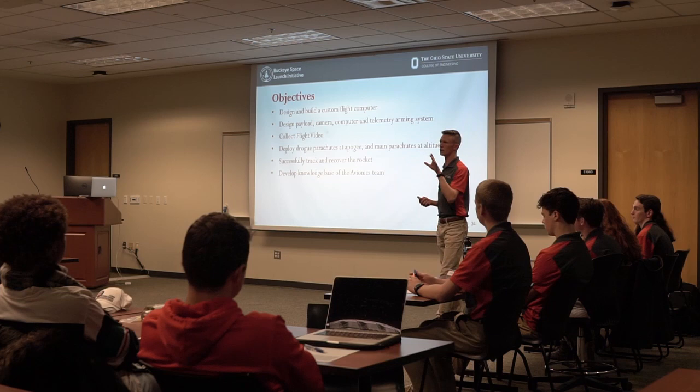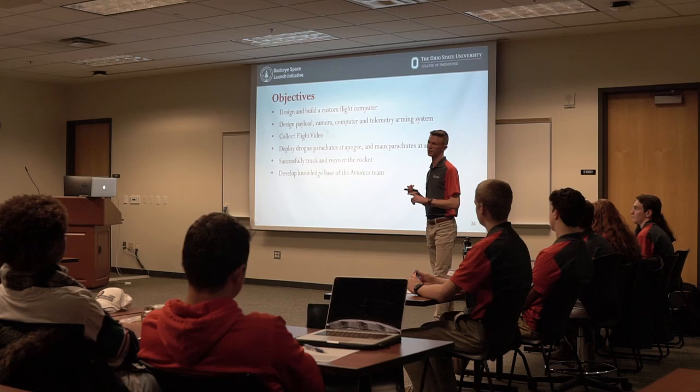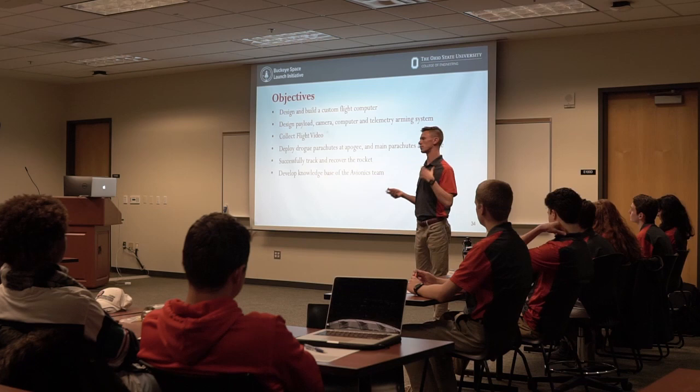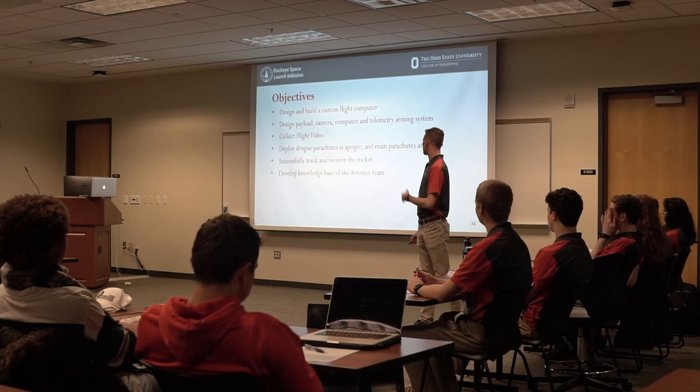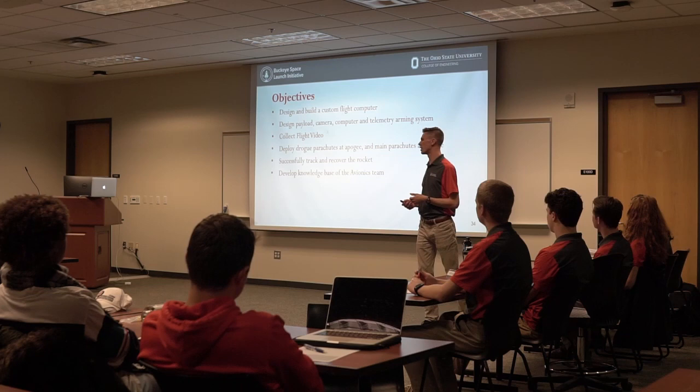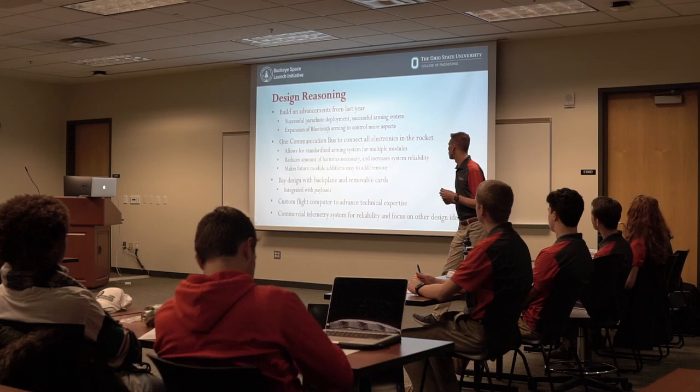We're trying to work on making more of that so you can arm it when the rocket's on the pad, instead of having to turn them on at integration, because that will save a lot of weight on battery and also should just be more reliable in general, because we're not relying as much on waiting to go out to the pad. Then collecting flight video as usual, deploying the drogue parachutes at apogee and the main parachutes at altitude. Obviously, that's kind of the main point of what we do. And then being able to successfully track and recover the rocket through the telemetry system, and also to continue to develop the base knowledge of the avionics team for the future.